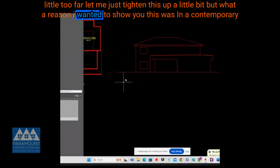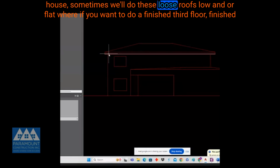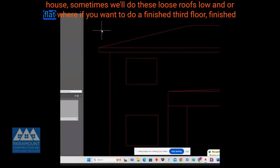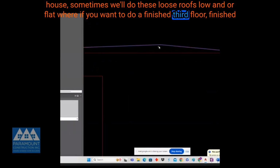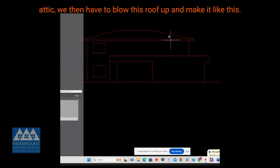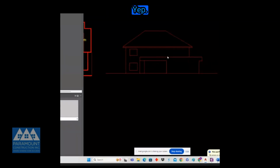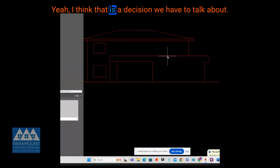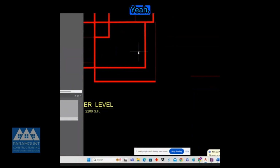One reason I wanted to show you this is that in a contemporary house, sometimes we'll do these roofs low or flat. If you want to do a finished third floor or finished attic, we're going to have to flow this roof up and make it like this. And that's not so contemporary, right? It becomes traditional. Yeah, I think that is a decision we have to talk about.